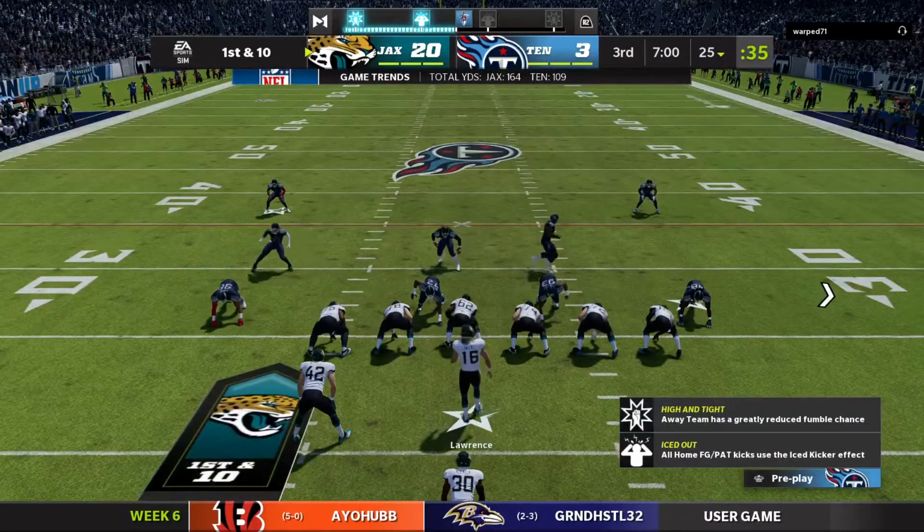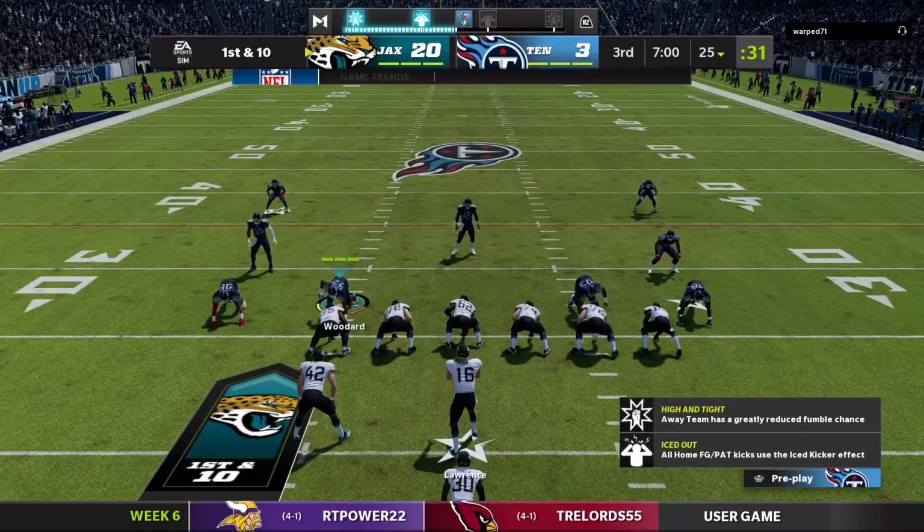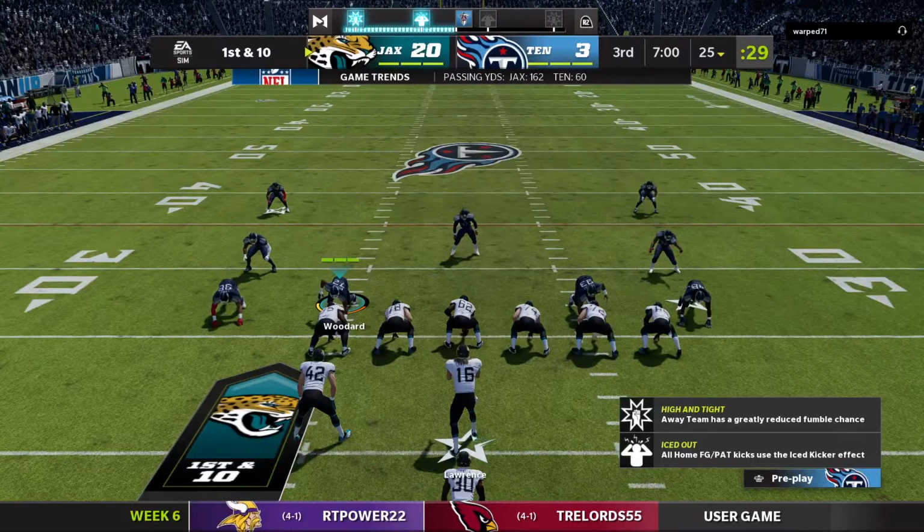Jaguars come to the line to start their next drive. Hey, Charles, they've got the lead. Put your coaching hat on here now. What's the game plan for the second half?